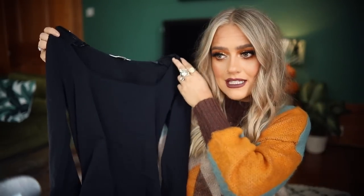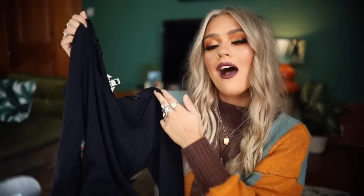Another basic. It was the right way around. I've just, no, it's cotton. What am I doing? This is from Miss Selfridge. It is a square necked body. I really like a square neck because you show off quite a bit of chest without showing off loads of boob. But I do like to show my collarbones.